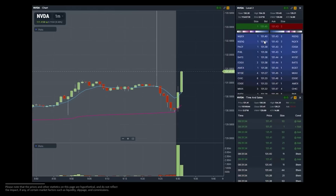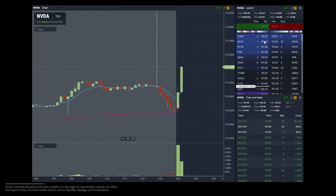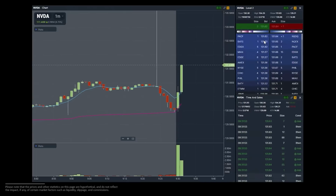Our eyes can go between the bid and the offer. We can observe the price action as it's coming in. Let's see if we get a test of that level. Let's see if there's a balance point that gives us more information. Let's see if those buyers are willing to step up and hold the price above that 131 key inflection point.